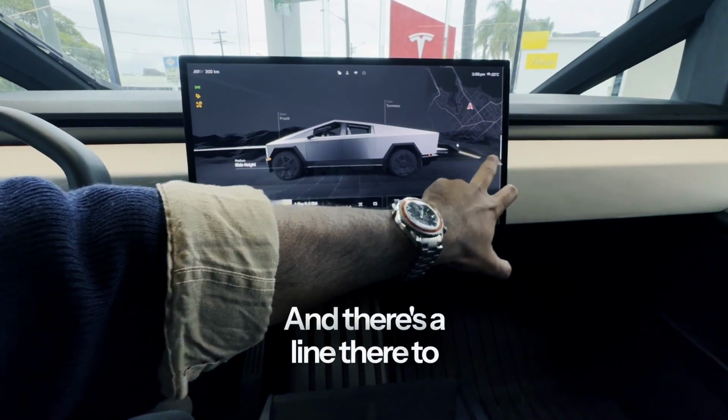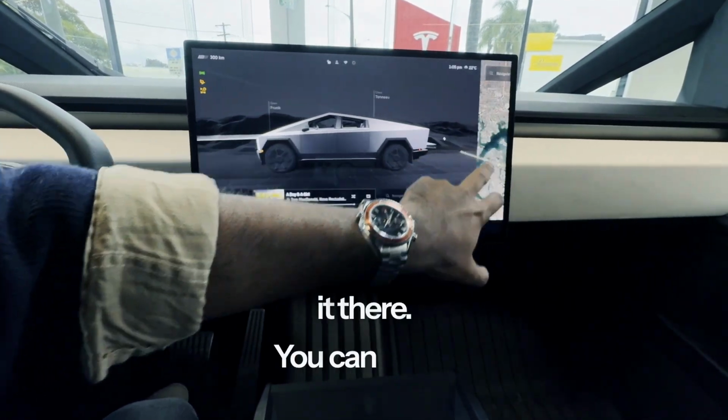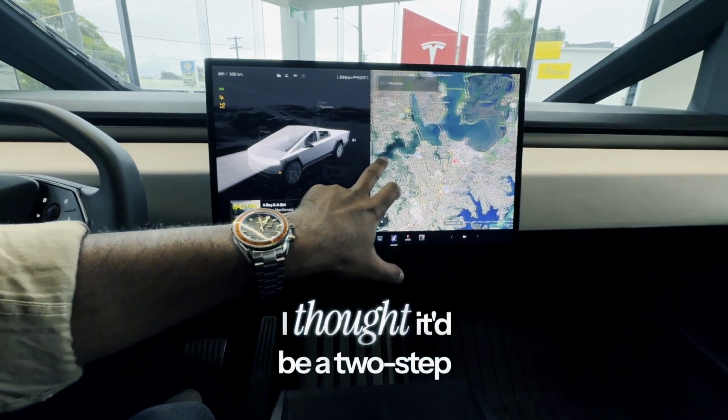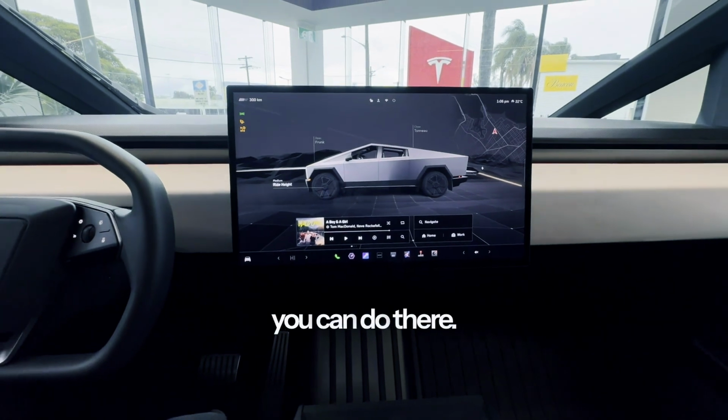And because it's a massive screen, you can actually do that. And there's a line there to bring forward the map as well. And you can sort of place it there. You can place it like so. You can adjust that. Oh, I thought it'd be a two-step adjustment, but it looks like it's only a single adjustment that you can do there. That's really beautiful.